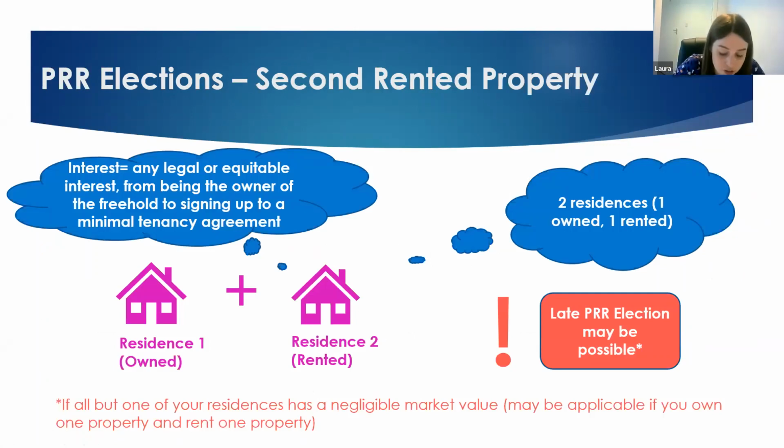So I'm now going to discuss the concept of private residence relief elections, where an individual may own one property and rent another property. So I think this is a point that taxpayers may not be as aware of, and this point is that a rented property can class as a residence for the purposes of private residence relief, because if you have any interest in a property, which includes any legal or equitable interest, so that ranges from being the owner of a freehold to signing up to a minimal tenancy agreement, the property falls within the definition of a residence.